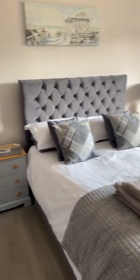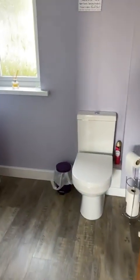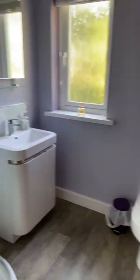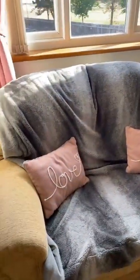Okay. This has a view to the front of the house. It's got an ensuite as well. That's just in here. So you've got your shower. Nice little room. Okay then. Next bedroom. Got a nice seat out here. This is great when someone's late getting ready. You can sit there and relax.